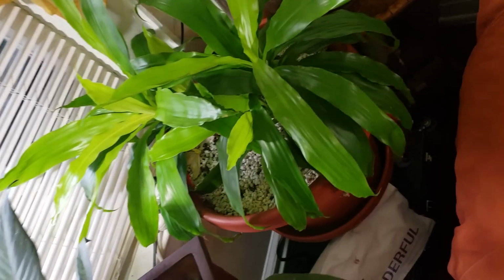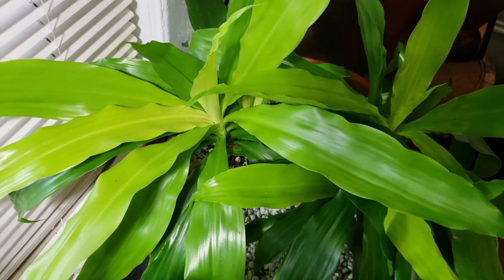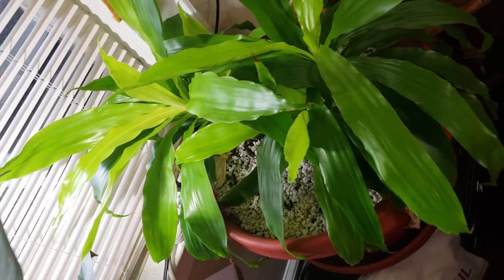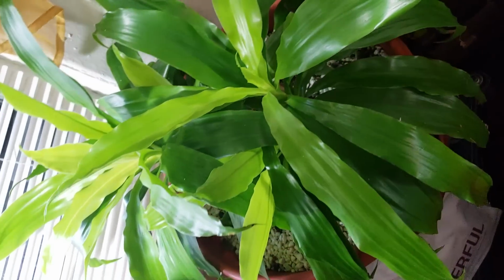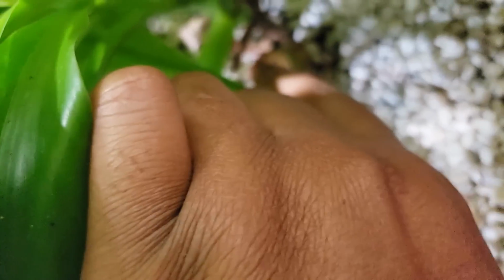Here is another Dracaena. Again, this is the plant that I retrieved from my grandmother's funeral 11 years ago, as a matter of fact. She passed away in 2007, and I took this plant and I just beheaded it because it got so long and leggy.